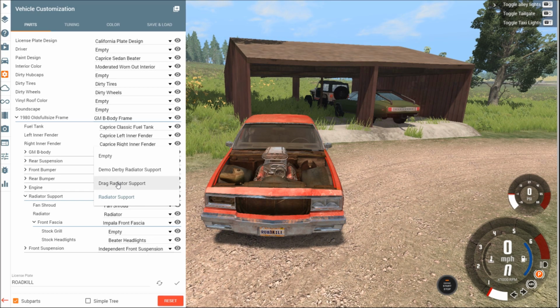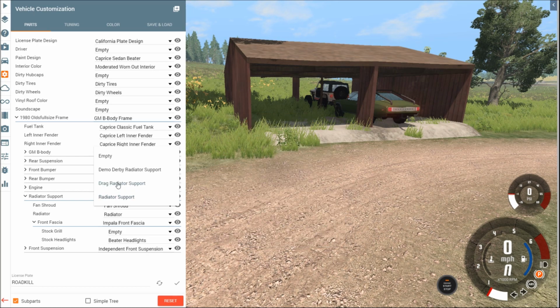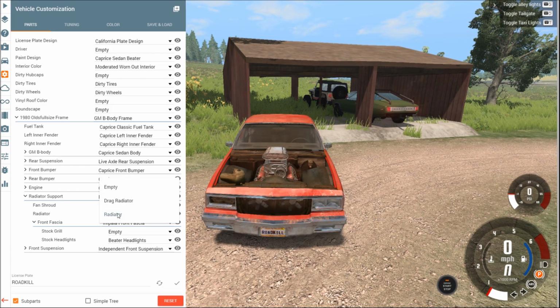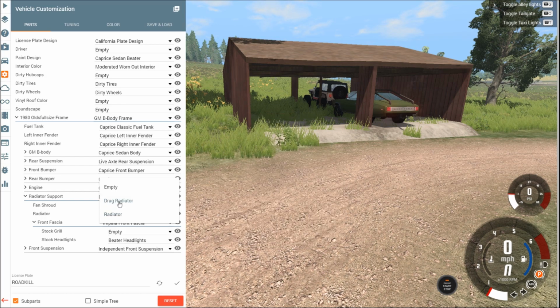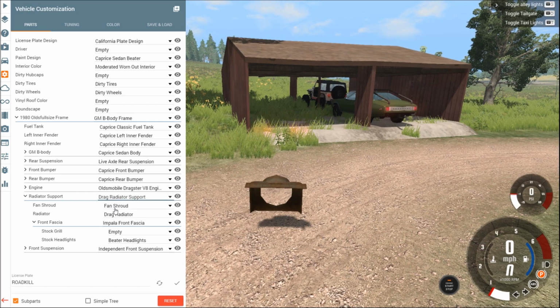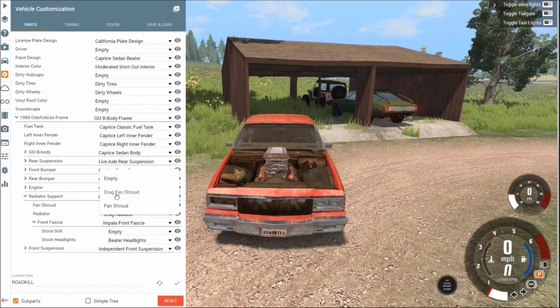So, let's put this in. This actually allows us to get the fans, and I think it actually helps the cooling, from what I've seen. But basically, drag radiator, drag fan shroud, and this thing should be good on cooling. Minus, you know, everything that might be wrong with it. But yeah, this thing is great. I love this car.